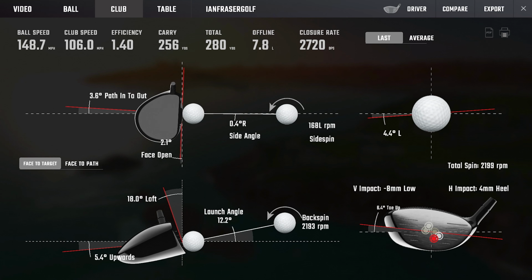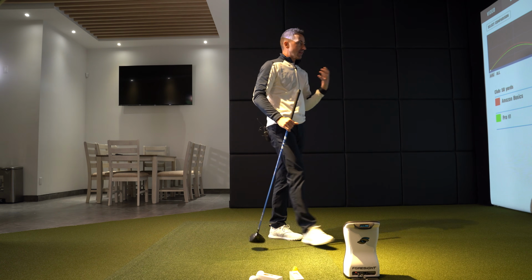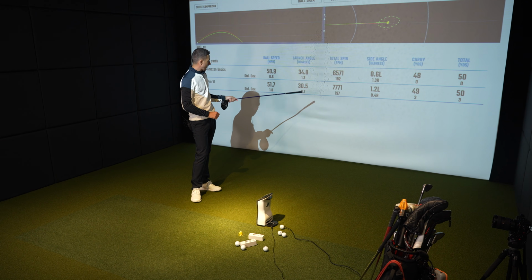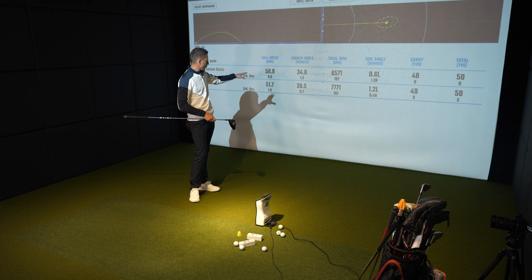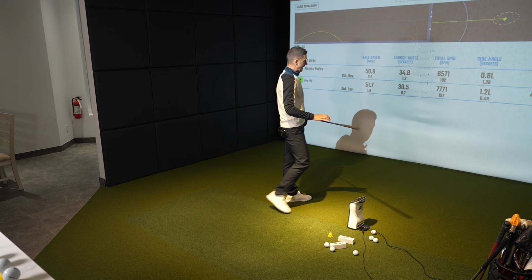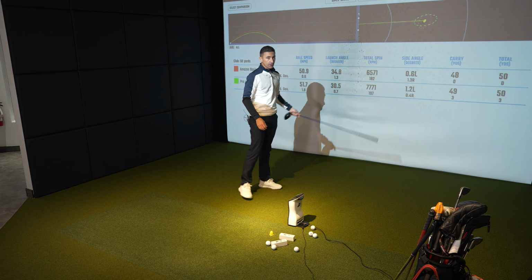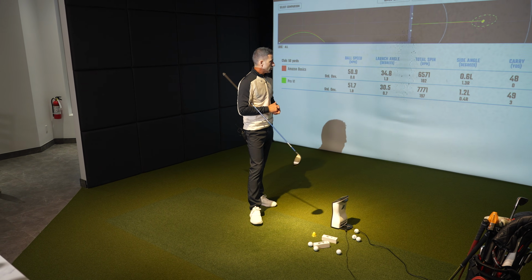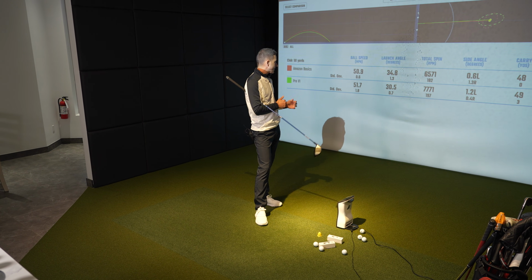All right, guys, 50-yard wedge shot. We said initially that it looked like it was launching a little bit higher and had a slightly different pitch to it, 4 degrees of launch extra. It was losing exactly 1,200 RPM in spin. Now, it was doing the same thing over and over again. There's nothing wrong with the standard deviation. It's not like it throws in a high spin one and a low spin one, and all of a sudden you get a bit of a surprise.